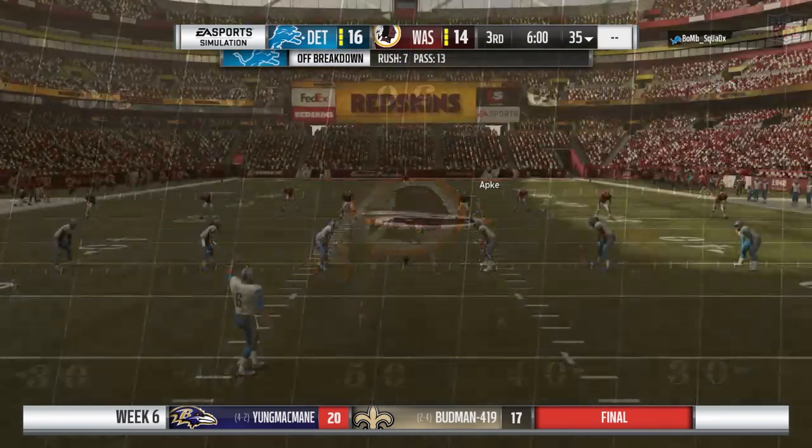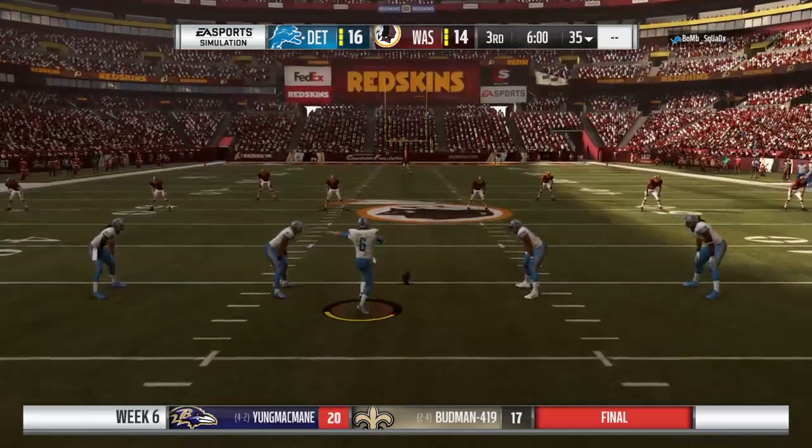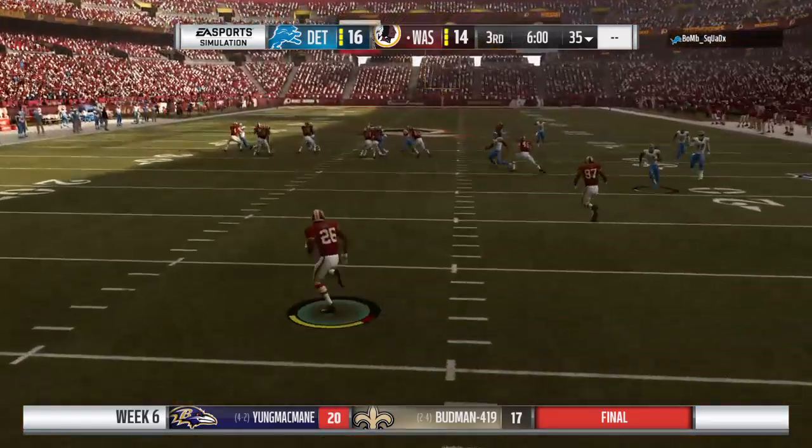As we'll send you down the coast now to Orlando, that's where we find Jonathan Coachman ready with our EA Sports halftime report. Coach, the Lions in the lead, and they're going to get the football first as well as the second half is underway.